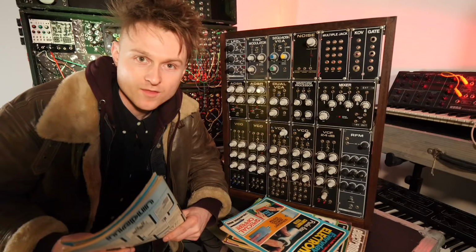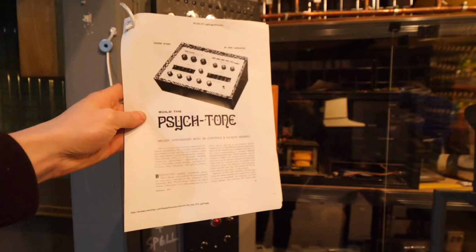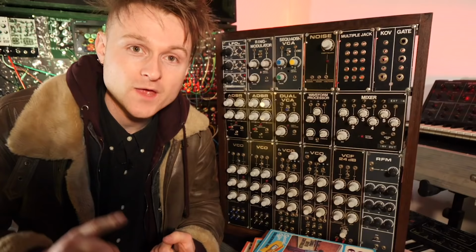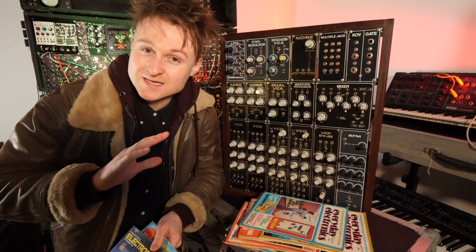The most interesting projects in old electronics magazines for me are, well, the musical instrument ones, especially the electronic musical instruments. On this channel, we've already covered a number of these, including the SWTPC Psychtone, the Powertran Transcendent, which was covered in ETI, a drum machine from Practical Electronics, and a Hooting Owl from Everyday Electronics. But it doesn't stop there. There is literally a mountain of these projects out there.